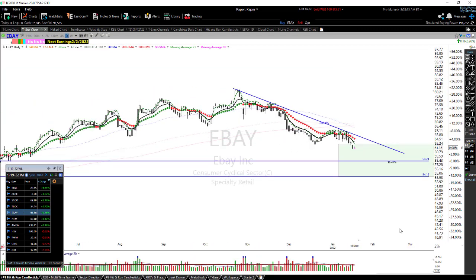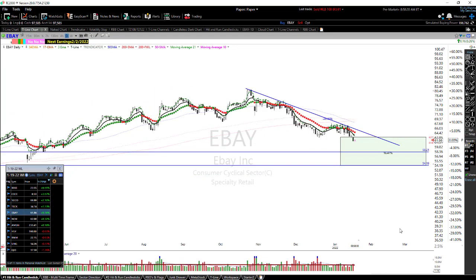eBay, looking a little short here. Thanks, I believe it was Jeff last night that gave me this one. Here's a nice downtrend. You can see the Trendicator is red. We're under the 200 and the 50 period moving average. Good morning, Julie. Good morning, Daryl. So on weakness, I see this as a short, about 16% down to $54 is what I'm looking at.